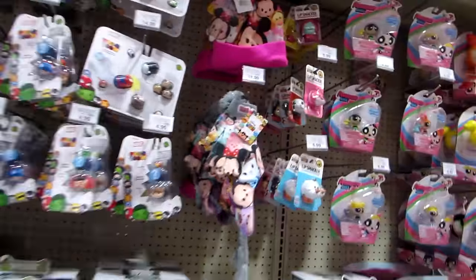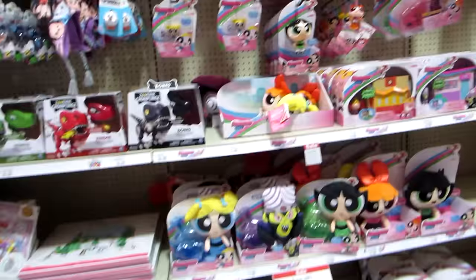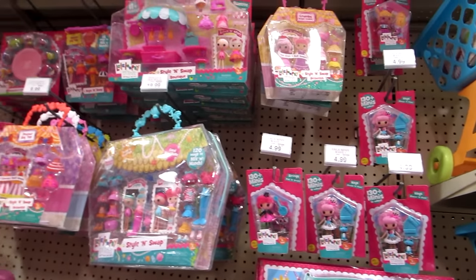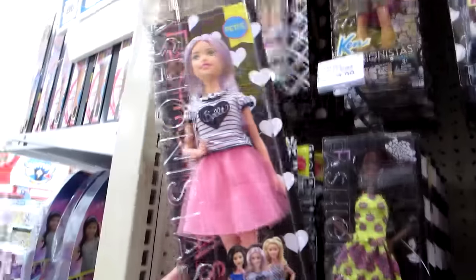Oh, they have some Lip Smackers. Let's see, Powerpuff Girls. Sweet. Oh, and here's some La La Loopsie down here. They're not very up to date with La La Loopsie, but that's okay. Still cool stuff. They have some of the new Fashionistas.